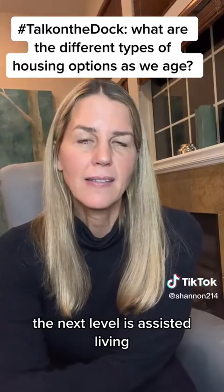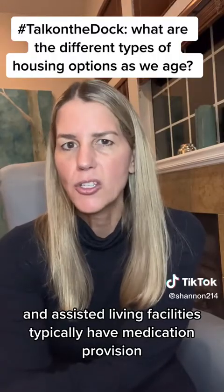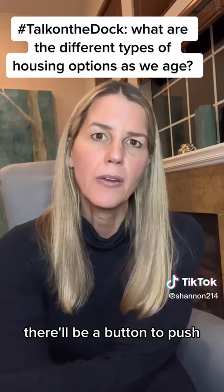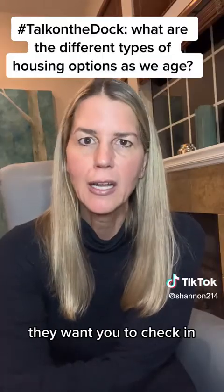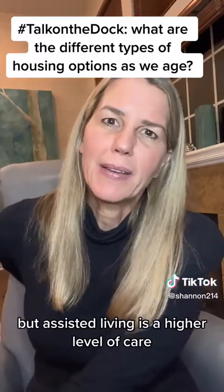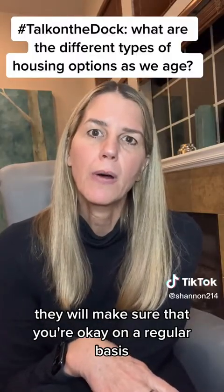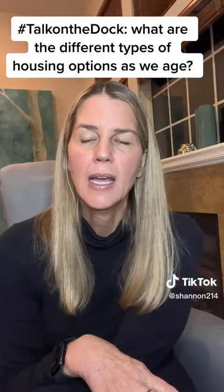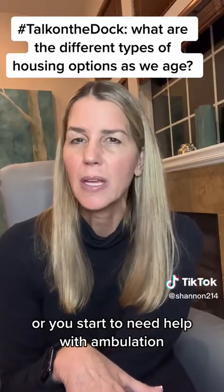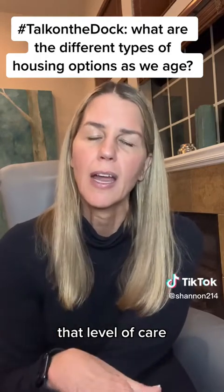The next level is assisted living. Assisted living facilities typically have medication provision. The meals will be provided. They'll get people 2 meals. There'll be a button to push if there's an emergency. They want you to check in. Sometimes they want that with independent living as well. But assisted living is a higher level of care. They will help you with showers a couple of times a week. They will make sure that you're okay on a regular basis. And if you start to have incontinence issues, or you start to need help with ambulation, we see that, there's a lot of support there for that level of care.